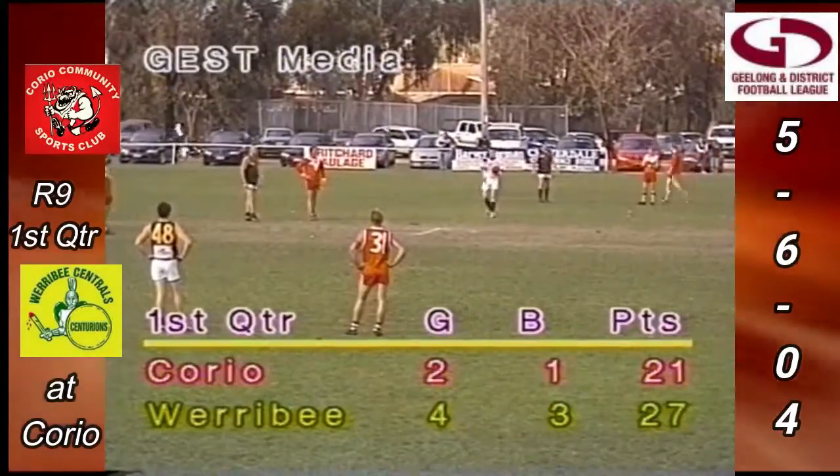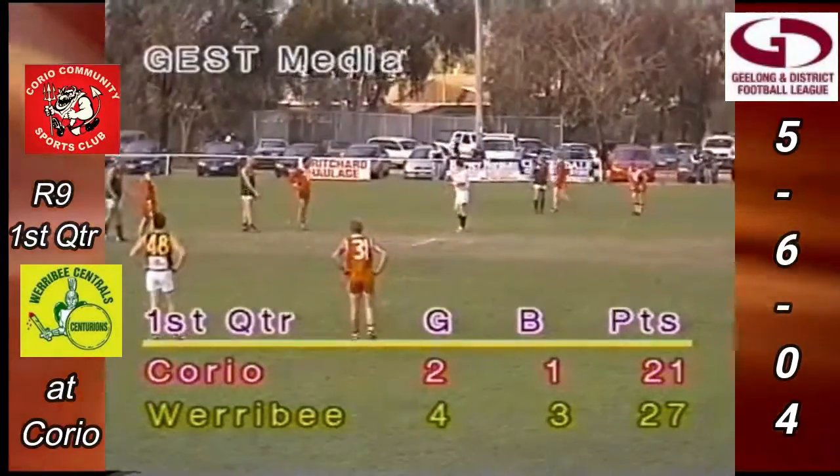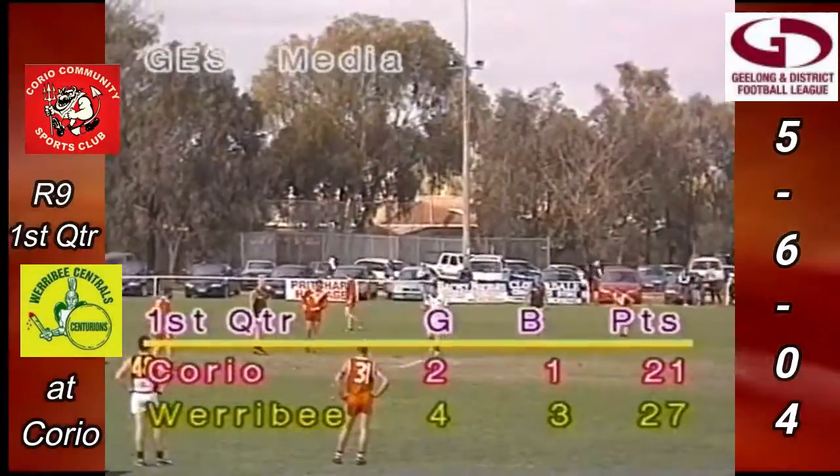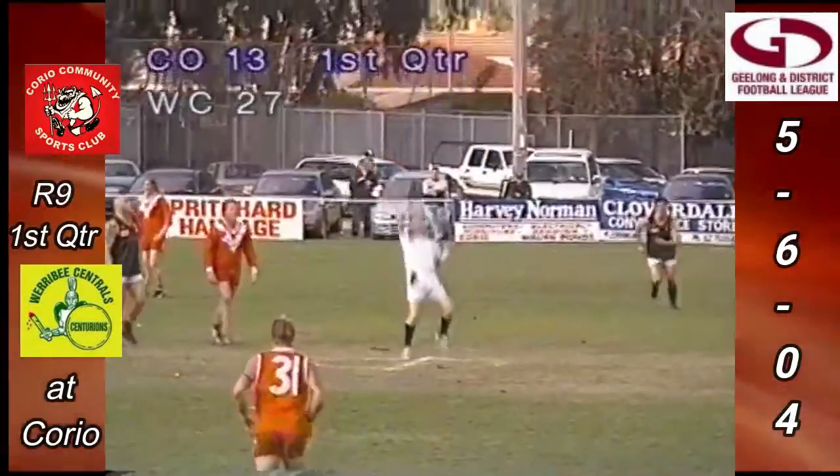See the ball back in the middle with umpire Burns. About to start the game. Excuse me, start the game once again. The centre is interesting. There's not too many real clearances there, is there? No, not so far.